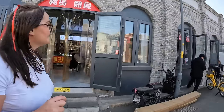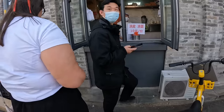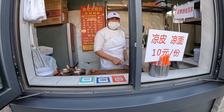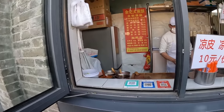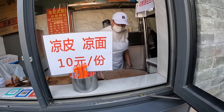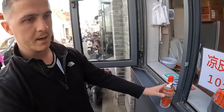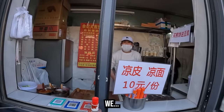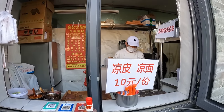Wow, that smells good in there. That's funny, that. That's a restaurant, but they're also selling cigarettes and alcohol. Ni hao. Oh, Jianbing. What's this? Is this like a pan? Oh! This is the famous Beijing pancake. Do you want one? Yes. One. Okay.